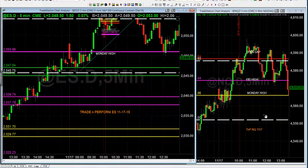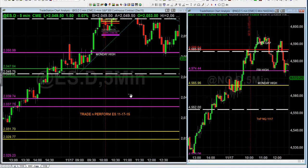Secondly, inability to push below Globex low out of the gate. Here's NQ, Globex low, here's ES, Globex low. We got nowhere close out of the gate. You have to have two things happen. You have to get below prior day's low, and if Globex's low is lower than Monday's low or the prior day's low, you know that sellers are not in absolute control yet, right? You can see we spent a significant amount of time consolidating, attempting to push to the downside in both markets.